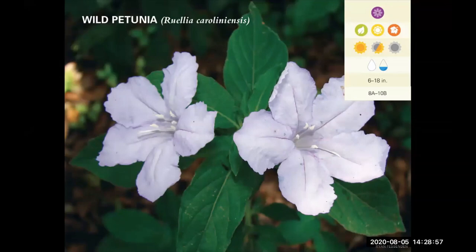It does great in a mixed wildflower bed. And this is another one where the flowers only last a day, but it is another prolific bloomer. So it has successional blooms just coming constantly, which keeps the plant looking nice and fresh.